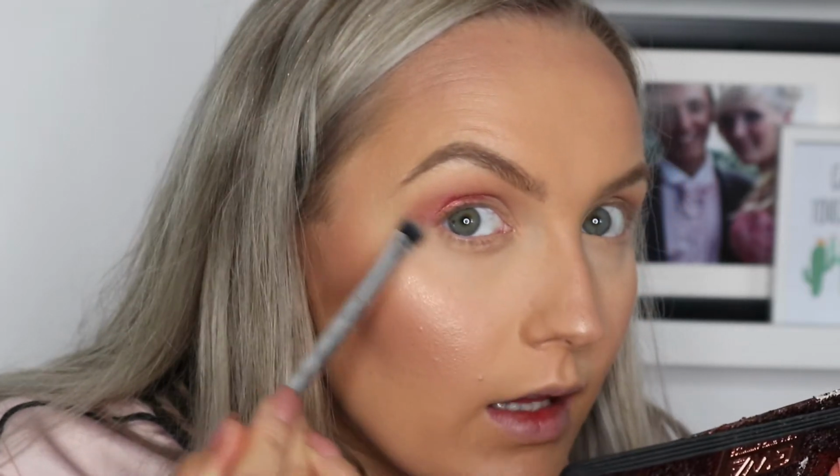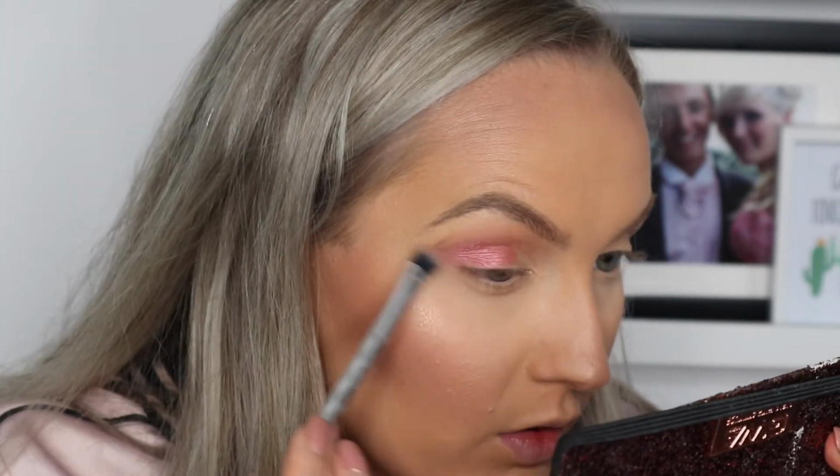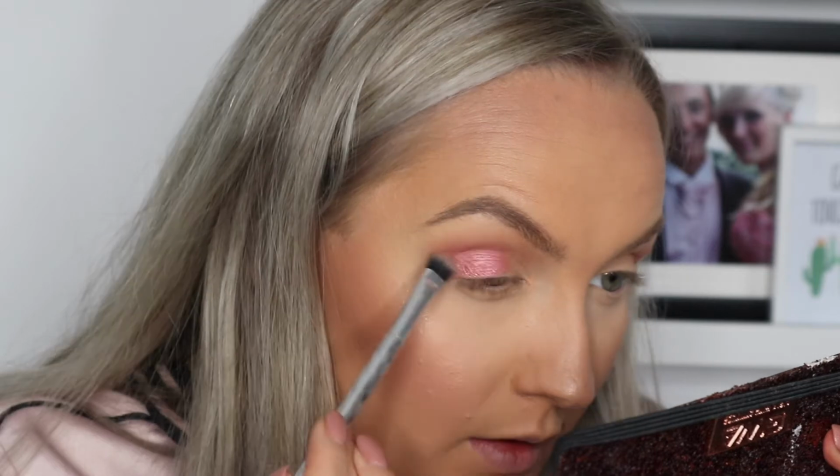I'm just using this to create the nice angled cat eye wing shape as well. Okay, so I've done that from the centre of my eye to the outer part, and I'm going to just do the same on the other eye too.